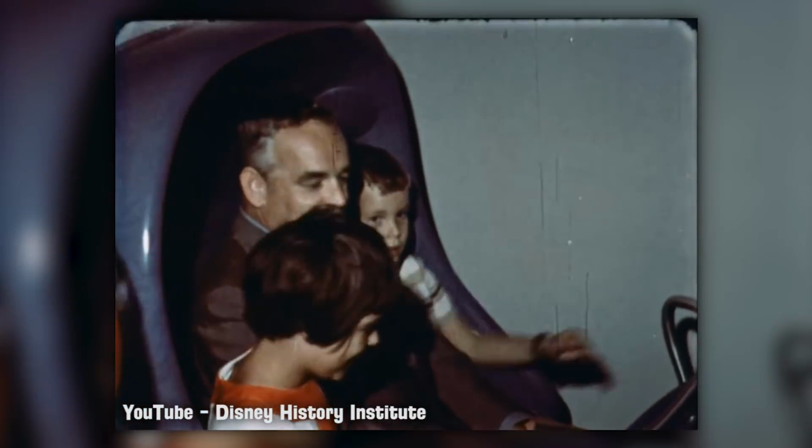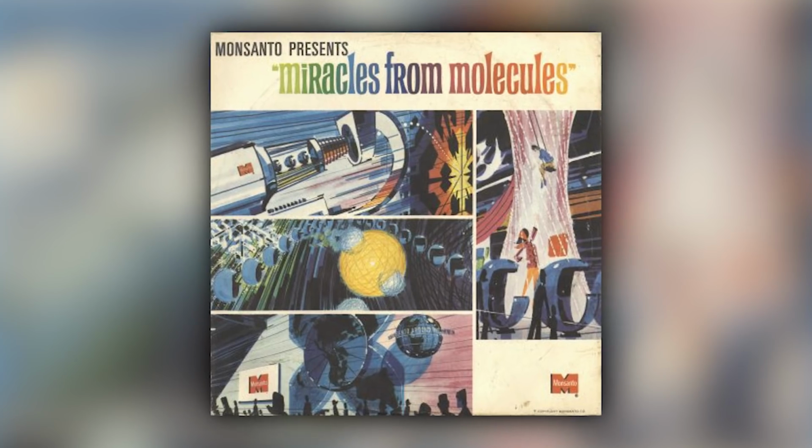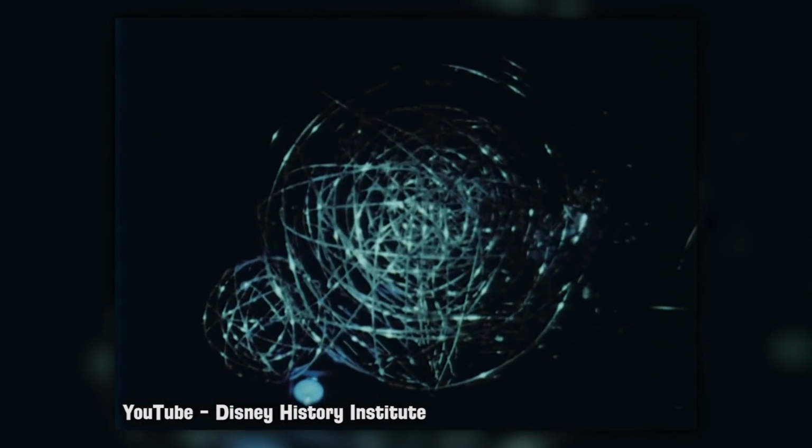Guests would board their Atommobile on a continuously moving walkway and head into the mighty microscope to prepare for shrinking. And the Sherman Brothers even wrote a theme song for it, Miracles from Molecules. Now, if I try to describe the attraction, I wouldn't really do the ride the justice it deserves. So here's a virtual ride-through of the attraction, created by Steve Wesson.